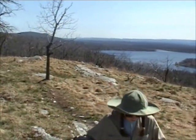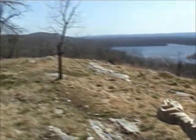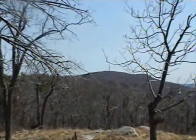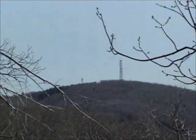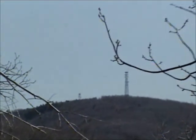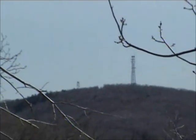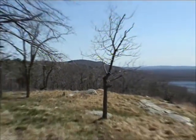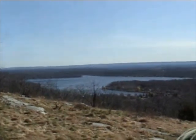We've covered almost this whole ridge line. You can see the fire tower and the cell phone tower we saw on the first day. Now we've gone way beyond that up to High Point State Park already. So we're going to have almost finished this whole Kittatinny Ridge here. And got an amazing view of the lake here and the town, and the blossoms are starting to come out.